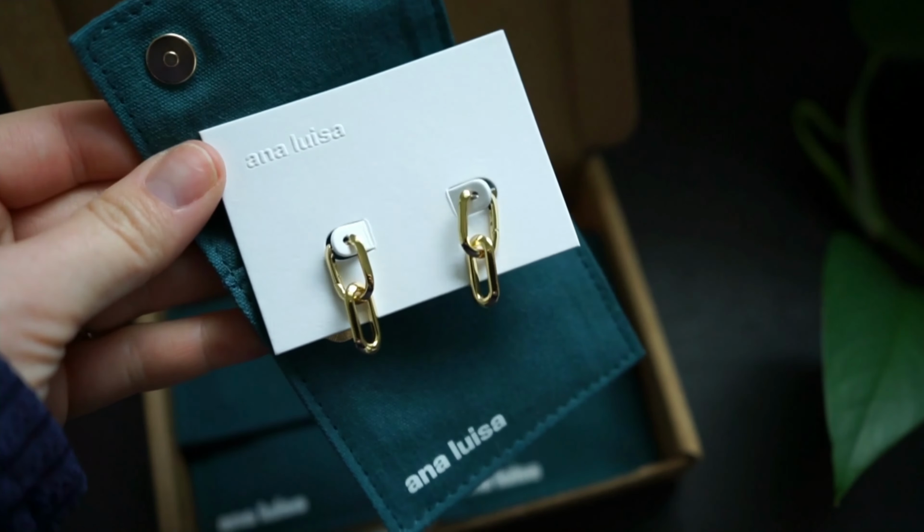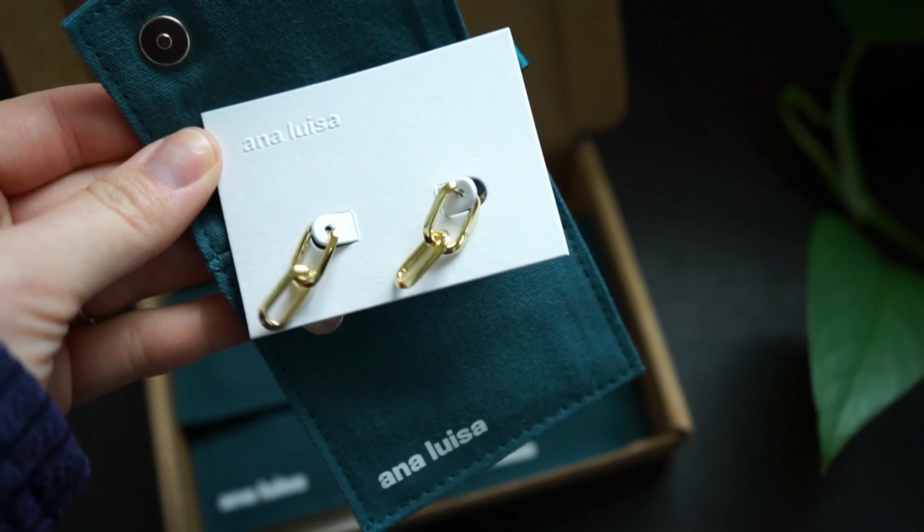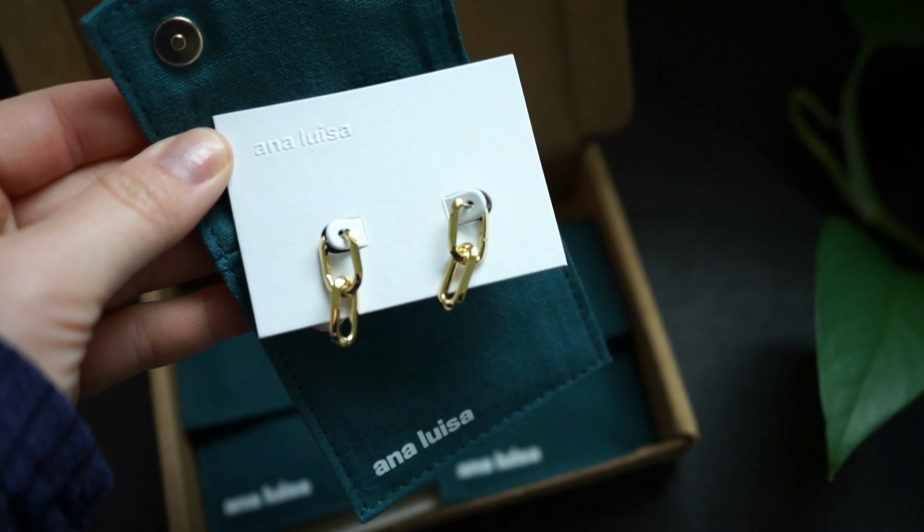So next are these Wren hoop earrings. They're a double oval hoop. I absolutely love these. They are $65 retail, and they are 14 karat gold plated. These are very light, and also the bottom hoop does come off. So it gives you an option of just the top single hoop, but you have to be careful when you take them off so the bottom hoop doesn't just go flying somewhere.